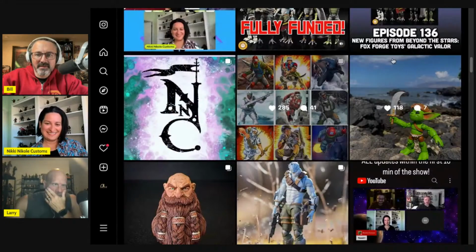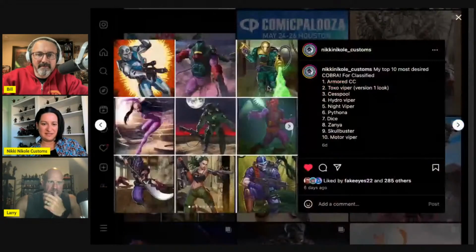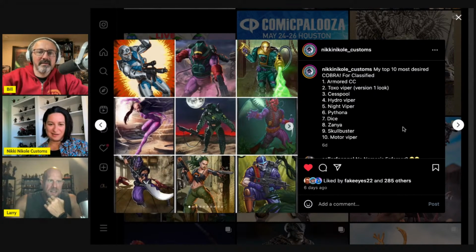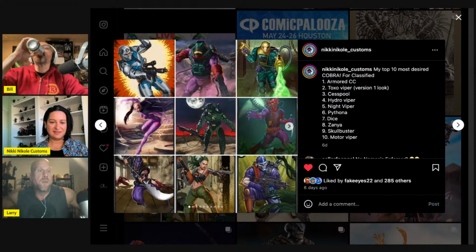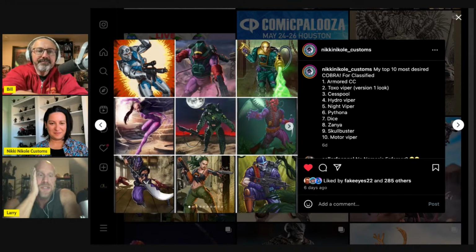Wait, so did you do a Cobra one? I did one. It's further up the page. So definitely armored Cobra Commander. He's probably my top want right now. I want an alternate Fred head with that. I never followed the comic, so I didn't get that. I just did either a Fred head or a Cobra Commander head, the glasses with the whole mustache deal. I'd take either one of those.